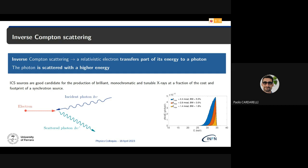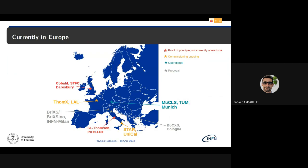I won't discuss the details now. I'm always available to discuss this kind of stuff. But what I just want to say is that this is a good candidate for the production of brilliant, monochromatic, and tunable X-rays. And this will be at a fraction of the cost and the footprint of a synchrotron source, because the energies for the acceleration of the electrons are 1 or 2 orders of magnitude less than what is required for a synchrotron.